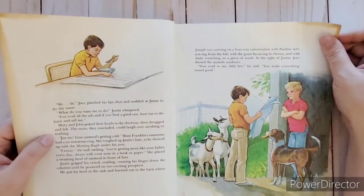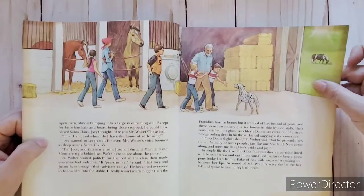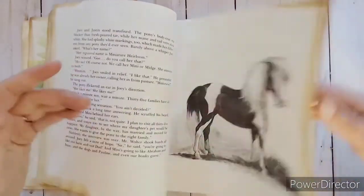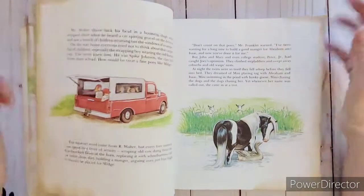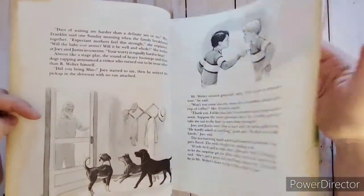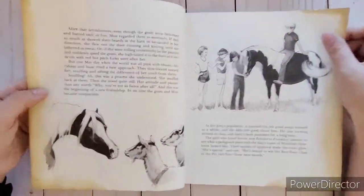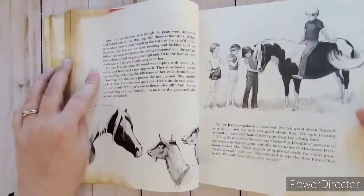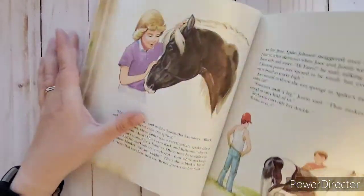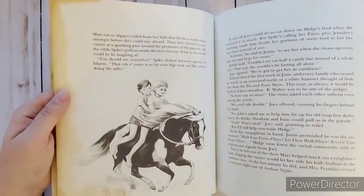Oh. There's those goats again. A dog. The illustration looked really cute. But the horse, look at that. So now apparently I'm going to have to do like a horse theme or just like a farm theme with the horse in it. The pony, I mean. There's more doggies. That's really cute. Oh, they're becoming friends. That's a really pretty picture. Oh, that's cute.